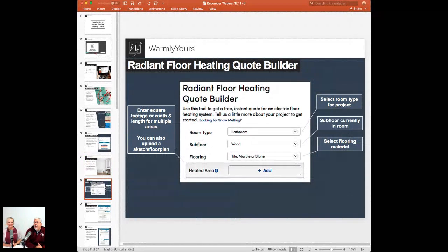Yeah, well, so when you have this Radiant Floor Heating Quote Builder, you may get to the point 5 or 10 years from now where you're just ordering it by the square footage. Yeah. And there are people that do that because they have all this knowledge. This is kind of like what I tell people on the phone all the time: if you're doing this for the first time, just give us your dimensions and tell us what it's going to be and let us figure the rest of it out.